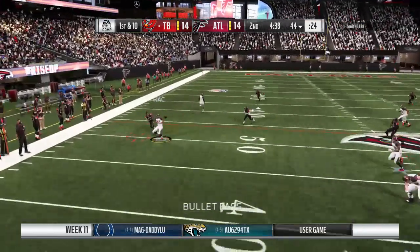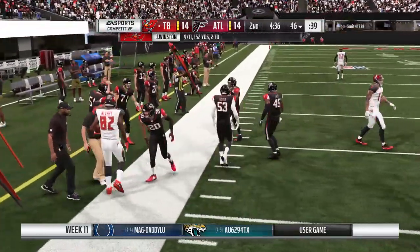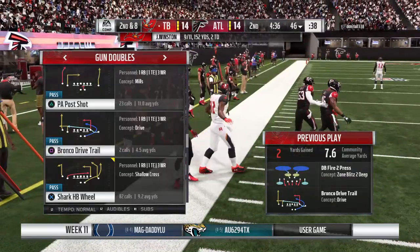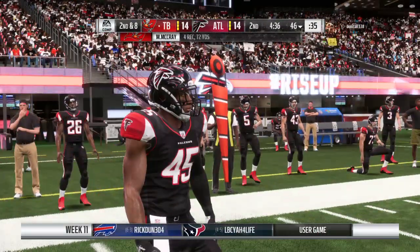Jameis now on 1st down, and he will find his man on the outside. Give him a couple on the catch. It's 2nd and 8.